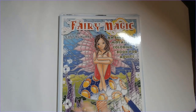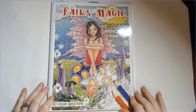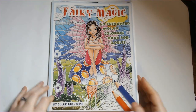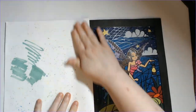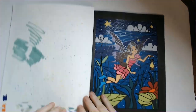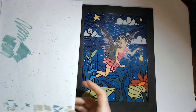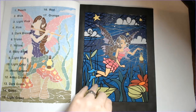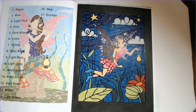All right, so here is a Color Questopia book. This is Fairy Magic, color by number. This is one I started getting a little inspired and really doing a little bit different stuff for me, I guess. So here is the picture I did this month. Let's go ahead and put that there.